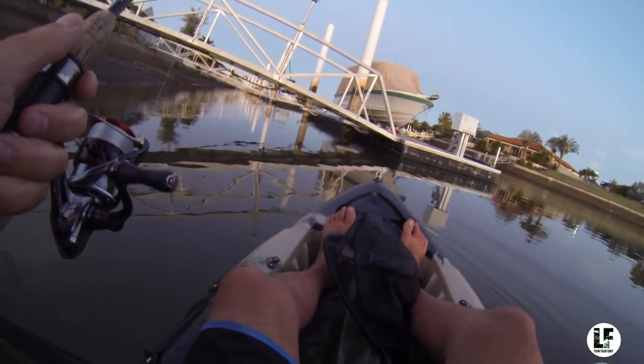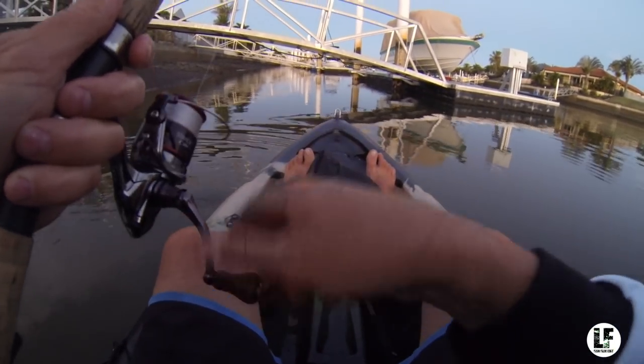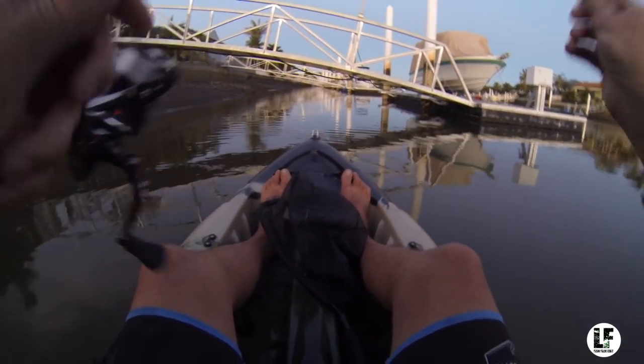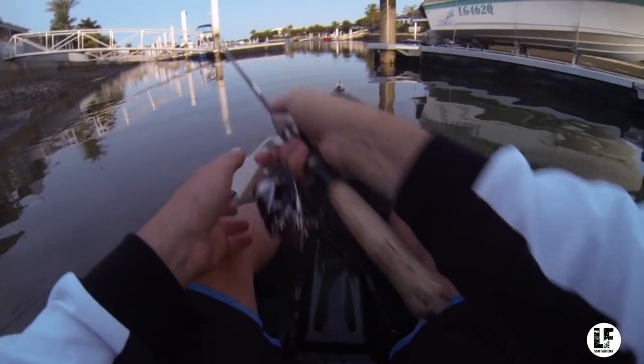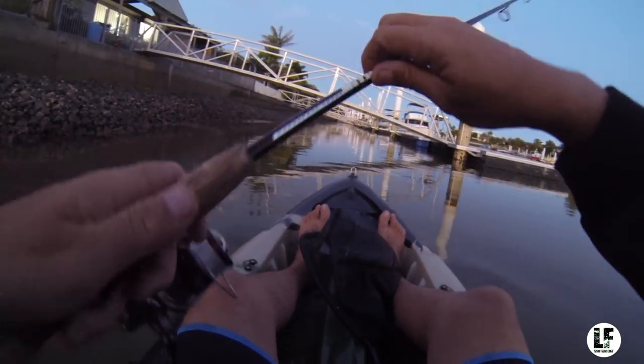Yes, get out of there. Again! How? No way! He took the bait again! You kidding me? That's two casts, two baits. That's unheard of, man. That just doesn't happen. Oh, bitten off.